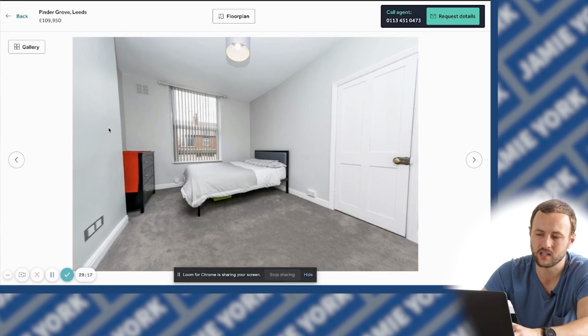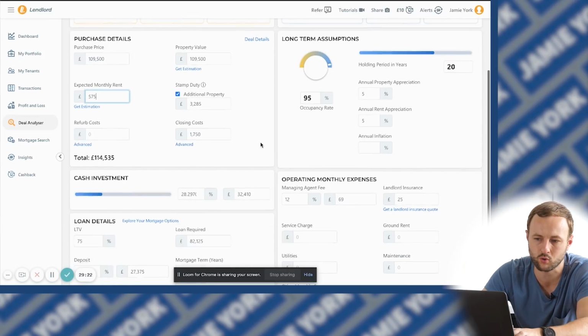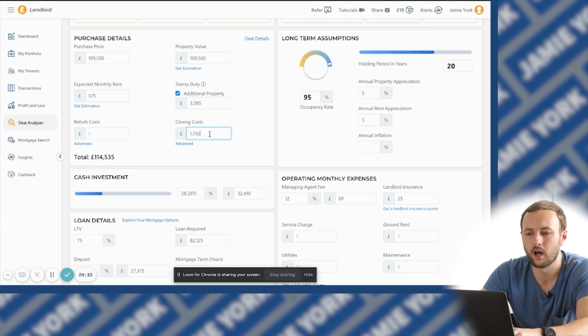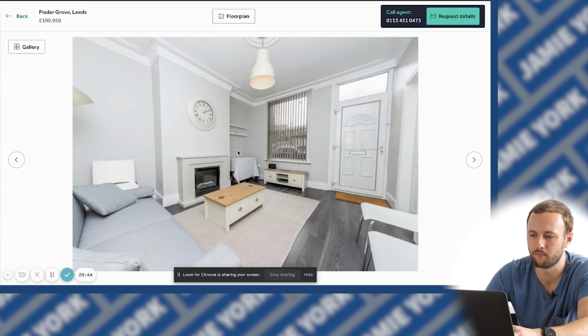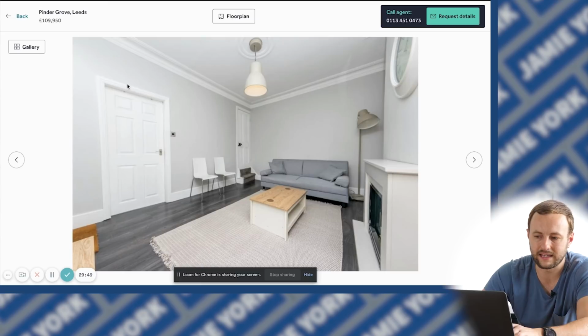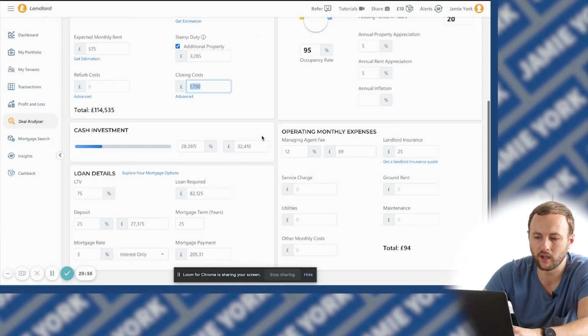Okay, it's a nice property, and again, we're taking this back to our criteria, which we said 8% return on capital. So again, I've done 75% loan to value, so you've got around £27,500 in the deposit, plus the additional property stamp duty, plus the closing cost, which is £1,750. And hopefully you would agree, there's not going to be any refurb on that. Like, you might want to factor in £1,000, so that once you've got out all of the beds, maybe you give it a little repaint or any bits that you can't see in these photos, but it's very nice. Like, that is a nice property, one of the nicer ones I would have seen. So I've not put anything in there.